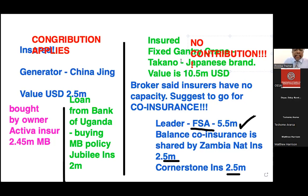Perhaps Activa Insurance Company will pay half of it, not half, but nearly half. And then Jubilee Insurance will pay another portion of it. End of the day, nobody can make a profit from this exercise. That's the most important thing. There's no making profit. It's an indemnity to put back the owner, to give back the compensation based on the two policies.